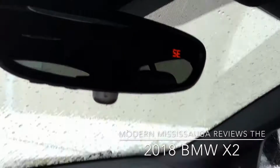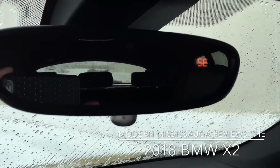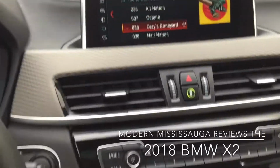And let's see if we can do it this way. Yeah, so right there, that's kind of what I'm seeing now. And I still see a lot, and I use my side mirrors as well. But just having that extra thing right there pulled down gives me a lot more visibility out of the rear.